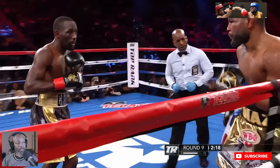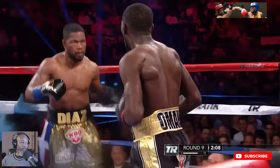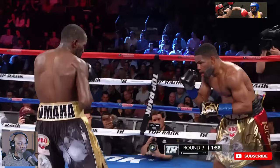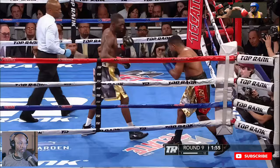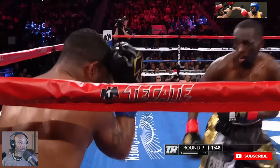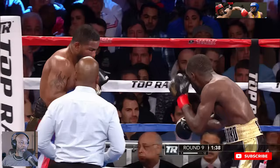He's working on the outside range. He's using his reach advantage. Crawford is not falling in with his punches. He's very controlled. And when Diaz tries to close the gap, Crawford just slides back and counterpunches, using mostly his right hook. Feint, jab, feint, jab, lean. Crawford is probably trying to get Diaz to follow his jab, like Diaz was doing in the earlier rounds.